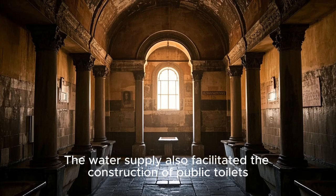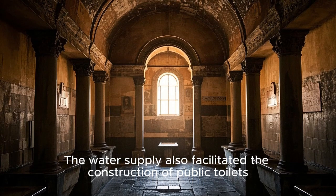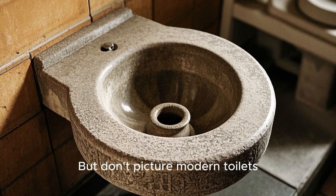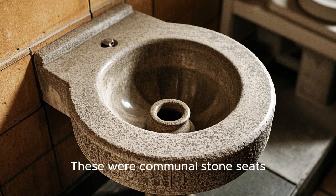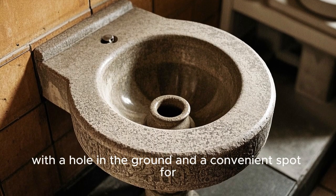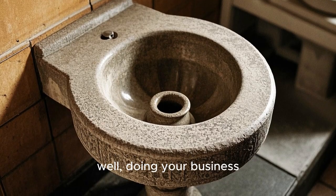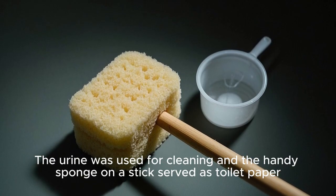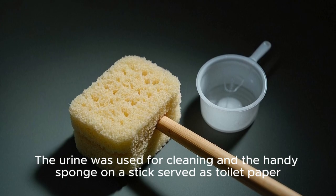The water supply also facilitated the construction of public toilets, a necessity in any city. But don't picture modern toilets. These were communal stone seats with a hole in the ground and a convenient spot for doing your business. The urine was used for cleaning, and the handy sponge on a stick served as toilet paper.